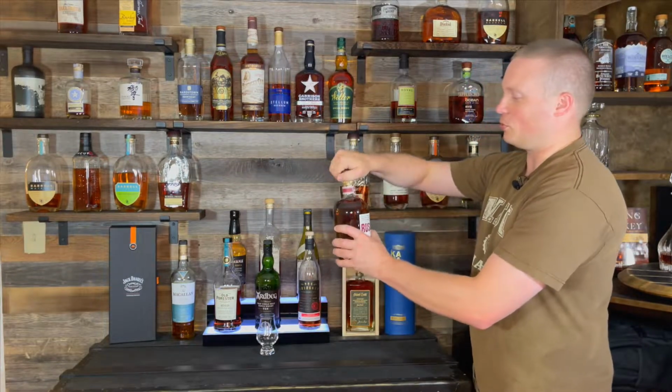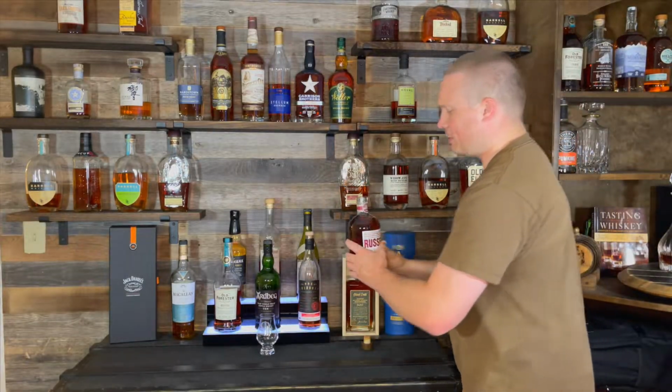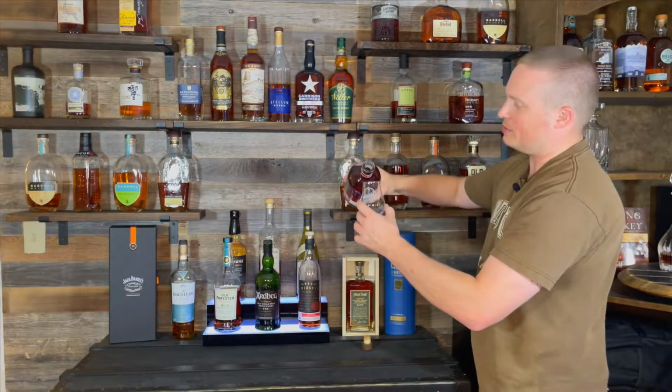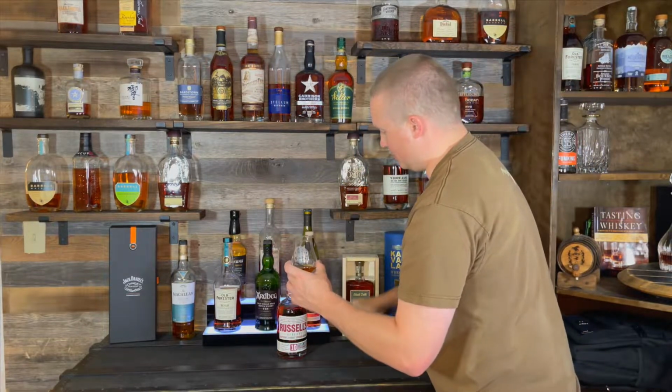First things first is the cork pop. Weak cork pop here, Russell's Reserve. Let's see if the pour's any better. Okay, pour came out of the bottle pretty good.